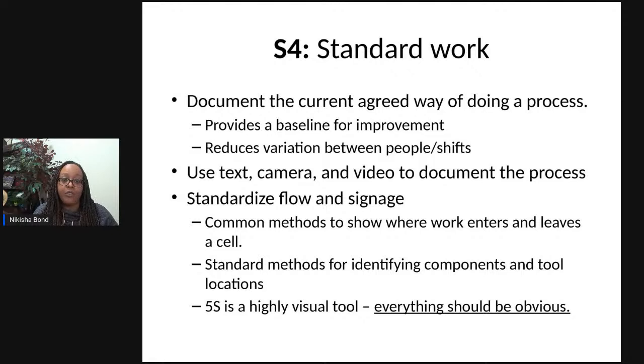What you want to do with standard work is document the current agreed way of doing the process. Use pictures, cameras. You want to take a picture of what it's supposed to look like. So if you have an office or an area and it's supposed to look a certain way, take a picture of that. Once you take that picture, people will know, okay, this is exactly what it's supposed to look like. So now when anybody comes into that workspace, they can be like, you know what? That's exactly what it's supposed to look like. I know because I can see a picture right there.